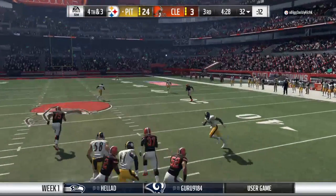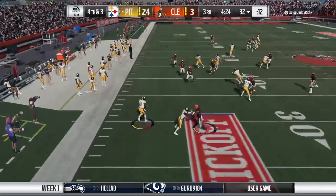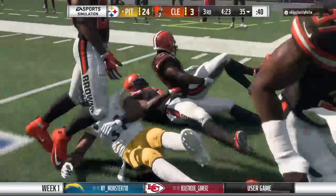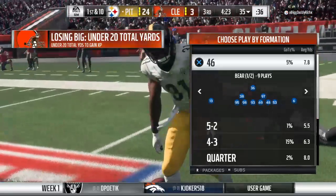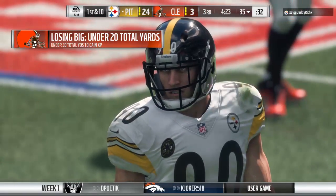Colquitt on to kick as he sends it away. This is brought in at the 21. Nice job bringing that one back. 14 on the return. And the Steelers will go on offense here, 1st and 10, and Pittsburgh getting set to take the field.